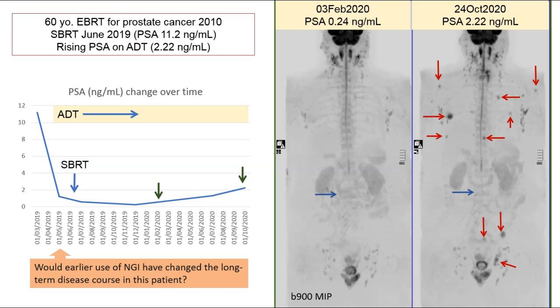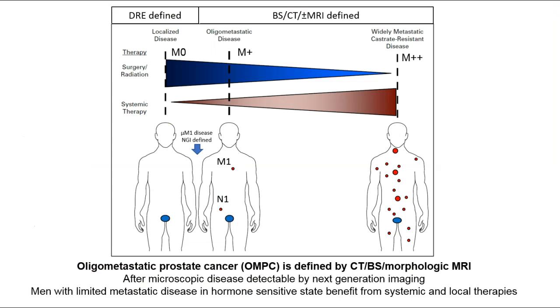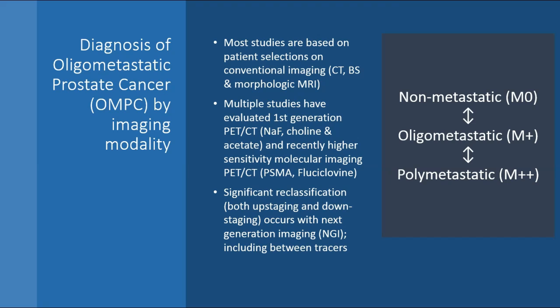As we've already said, oligometastatic disease is defined by bone scans, CT scans, and morphological MRI, and next-generation imaging is looking before that. It's looking at this phase of the disease where there is microscopic metastatic disease. Most studies looking at metastasis-directed therapies have used CT scans, bone scans, and morphological MRI. We now see multiple studies evaluating either first-generation or more recent next-generation PET tracers.